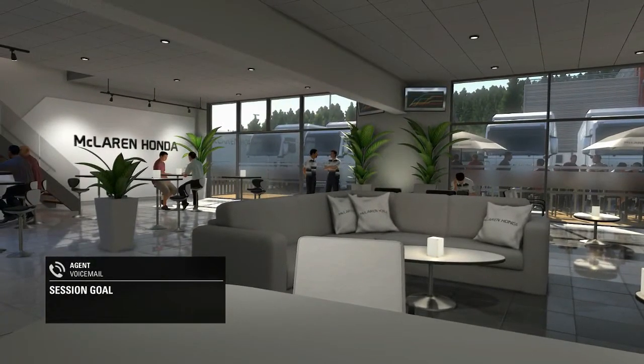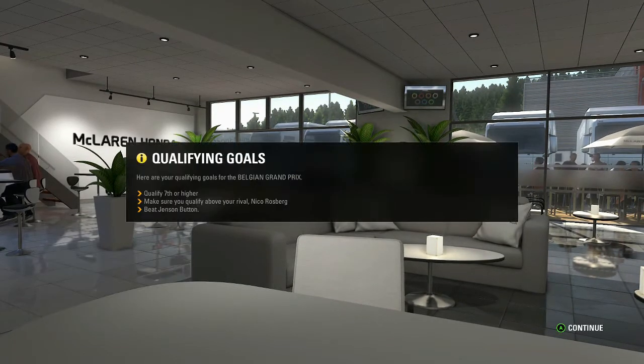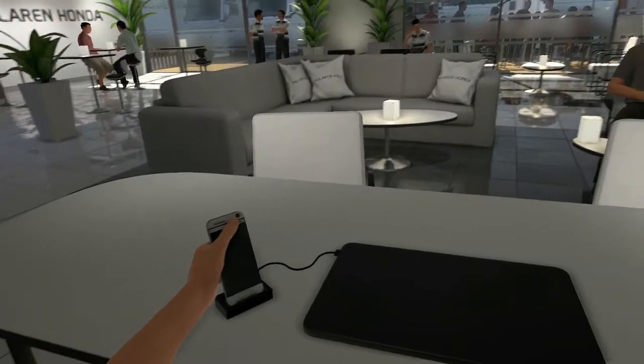But we're now going to get a voicemail coming in from Emma, and what she's going to do is now give us our qualifying goals for the Belgian Grand Prix, and you can see them there on your screens. They're basically always the same.